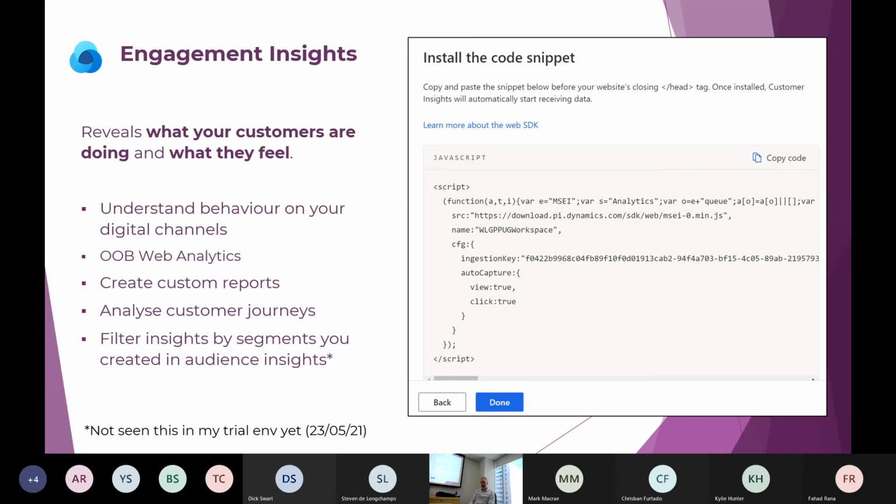It's a bit like Google Analytics in a way. You'd get a script, you put it onto each page on your website, and Customer Insights would just start tracking it. You can analyze customer journeys using the insights and tools within that part of the product, and create segments through this. For example, you might create a marketing segment of people that are dropping off your homepage, or analyze why they might be doing that, maybe aligning that with some demographics that you've got in the audience insight aspect.